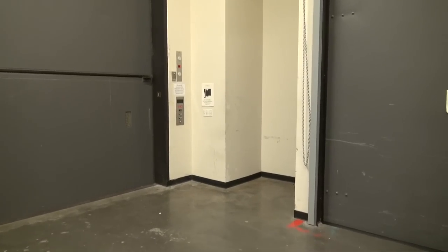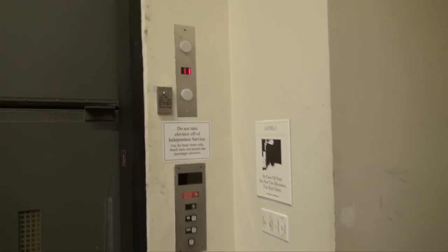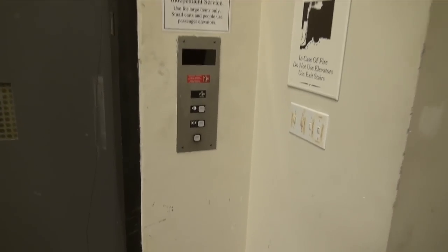I found out this was installed in 2001, so that would probably make this a Thyssen Dover. But the inside car signal components say Dover. Gonna go and call the elevator.